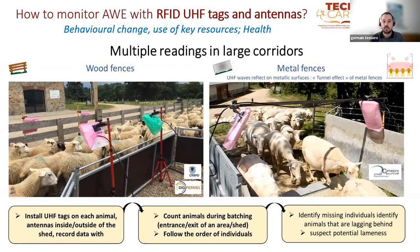Just some info about the specificity of the metal fences. They accentuate the reading through wave rebound, like a tunnel effect. So the reading is much better this way. And it's also possible to count animals during the batching. So you can follow the entry and exit of the animals in the building or to the field. And it's also possible to follow the order of the animals. That's really interesting for us in the project, to see the order of the animals in the traffic and to be able to detect, for example, potential lameness or injuries, or just to list the missing animals when they come back.